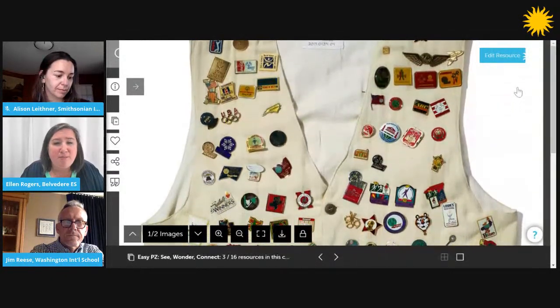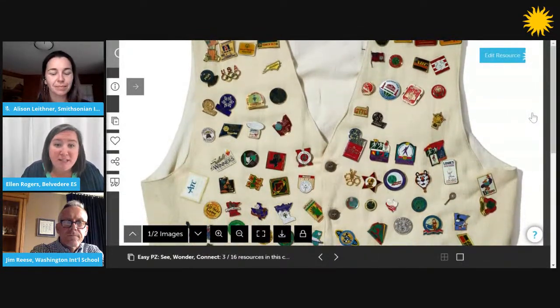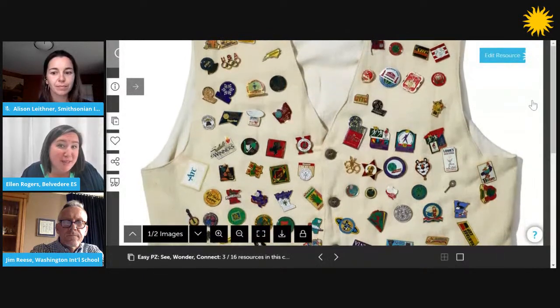Some of the shapes, colors, and symbols might even be familiar to us. We might recognize them, things that we've seen before. It might remind us of something else.